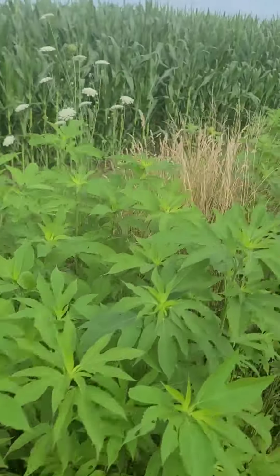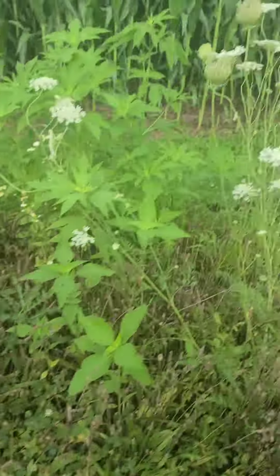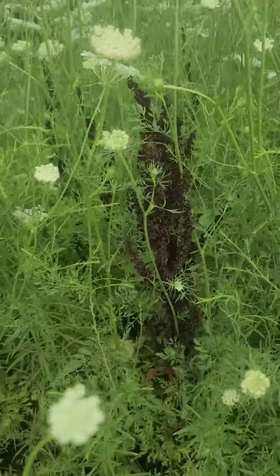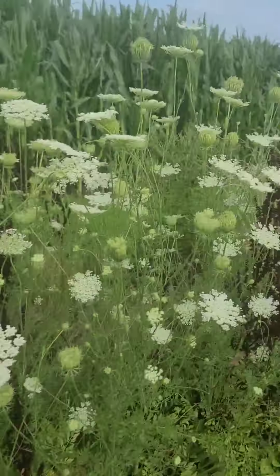But this sure is nice. Look at this. Thistle. Queen Anne's lace, bergamot, wheatgrass.